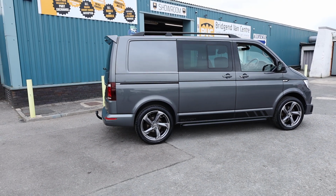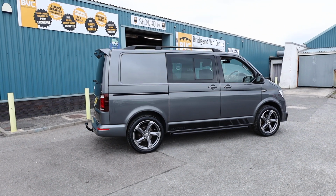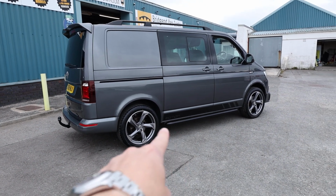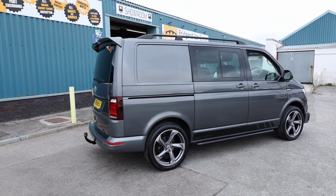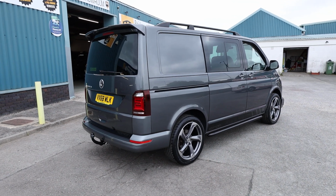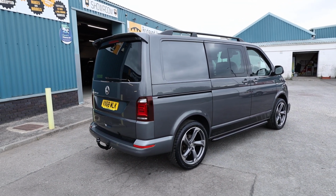And in this van, it is accompanied with a 7-speed DSG automatic gearbox. And this is the Edition model with a whole host of optional extras and of course some extra body styling as well, which we'd like to talk you through. What we're going to do in this video is have a little walk around.